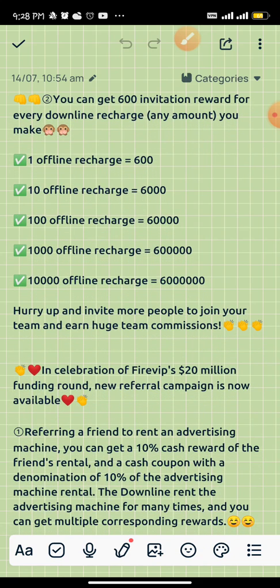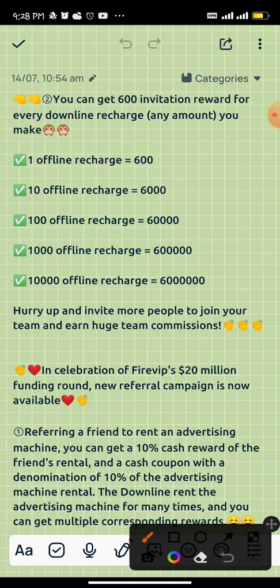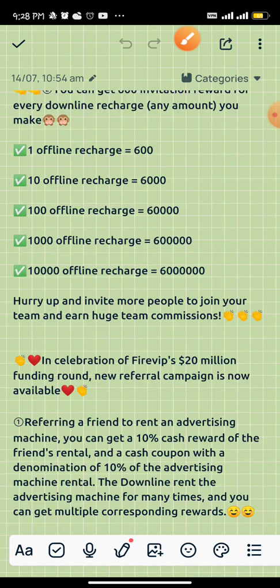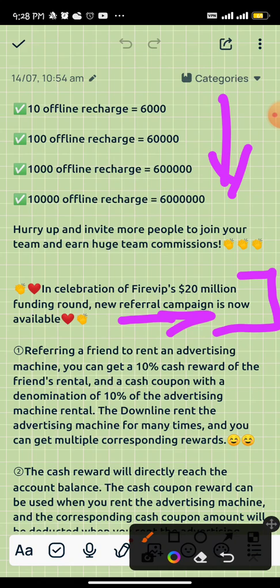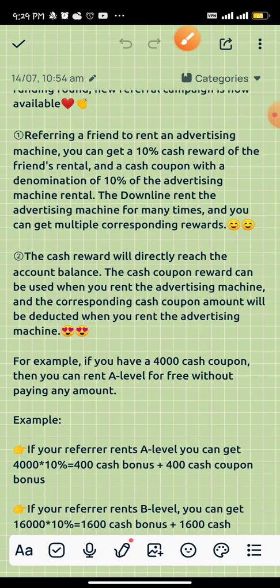Hurry up, invitation. There is a new promo that is currently going on, in celebration of 20 million. So this platform has done a 20 million US fund round. A new referral campaign is now available. So this is where you get it from. They are celebrating this new fund that has come into the system, and they're trying to give out to affiliates, those who decide to market. And that is what I'm telling you now.